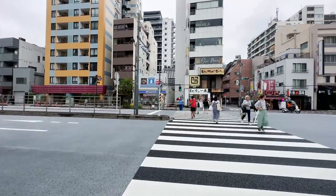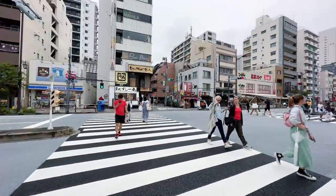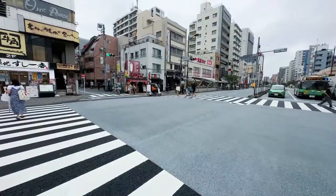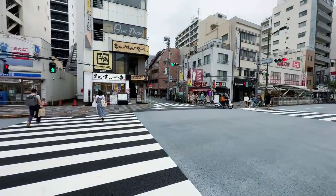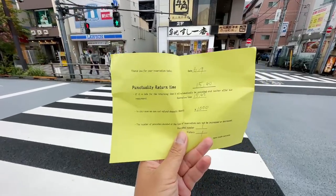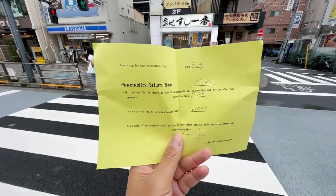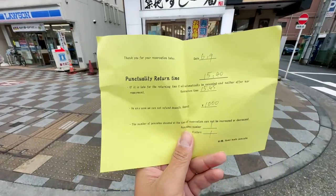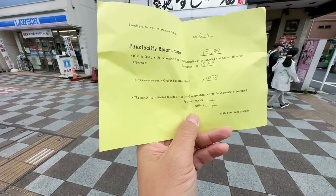You know how I know? Because I was just there. That's right. I'm scouting. I got this. I have to go back 2.5 hours later. It said here, please return at 3:40 p.m. for your pancakes after paying a 1,000 yen deposit, which is a little bit odd.